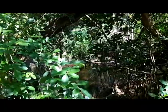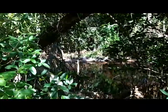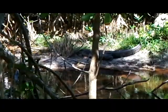Can you spot the gator? How about now? There we go. An alligator. In the glades, of course.